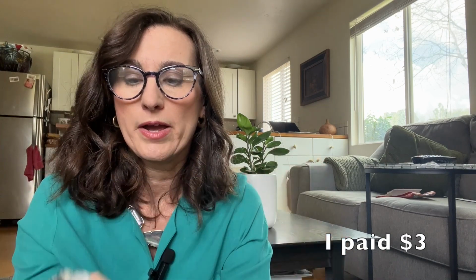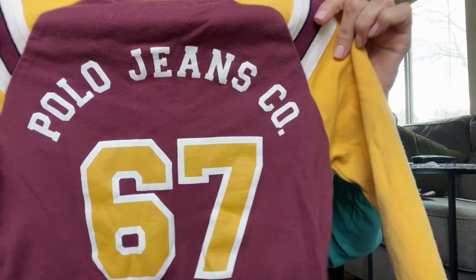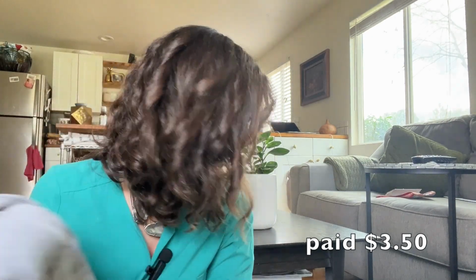Next, this I did get local. I know it was like $1 or half price, so it was either $3 or $1. I think it was $3. It's a Rachel Roy 2X wrap dress in an animal print. I thought that was a good deal. And next, this also is local. Michael Stars, just a blue top. I think I paid $2.99. And this also, Polo Jeans Company, kind of a retro looking t-shirt, purple, burgundy, and yellow. And lastly, an Athleta cropped hoodie in gray, and that one is a small.